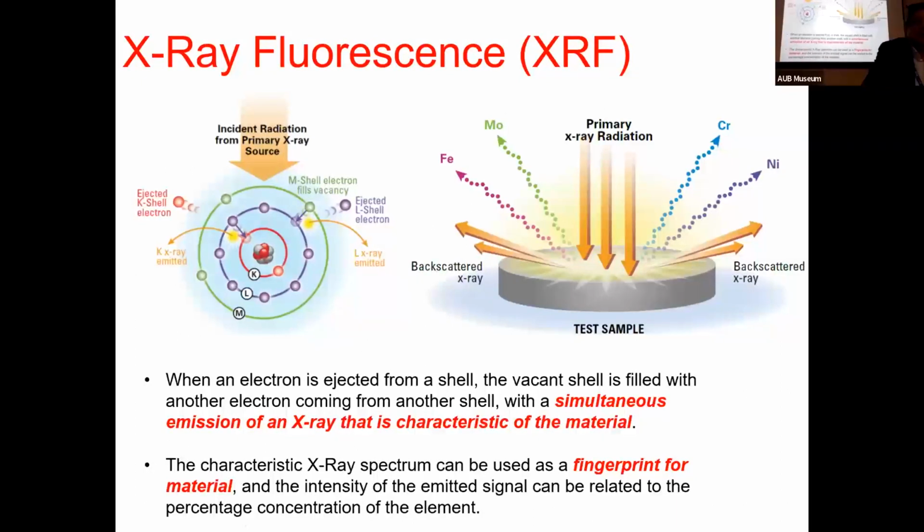Each element in the periodic table has a characteristic X-ray, and in this way we can identify, first of all, in qualitative analysis, what elements are in this target. And at the second stage, the intensity of this X-ray signal can inform us about the concentration or the quantity of this particular element in the target.